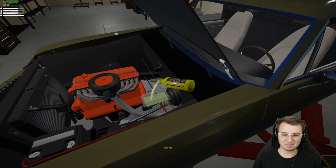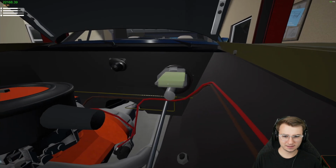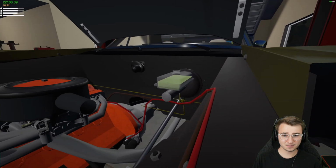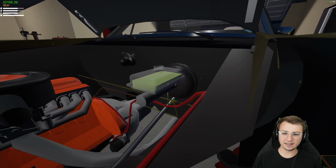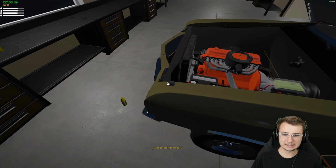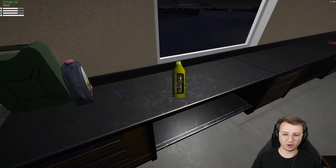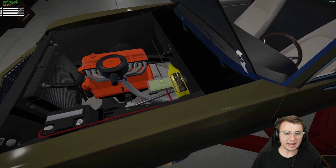Gotta try to get as much of it actually in the container as we possibly can. And we definitely don't want to overfill, though. I don't even know if that's really a possibility in this game. That looks pretty good. It doesn't have a min or max mark on it, so I might just toss the cap on. Let's try one more, just see what happens.